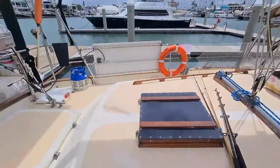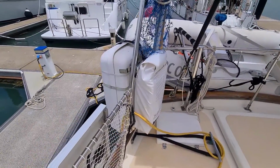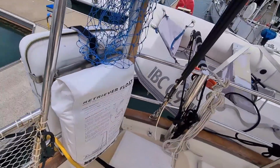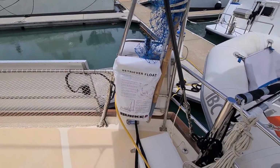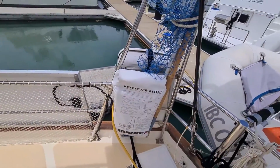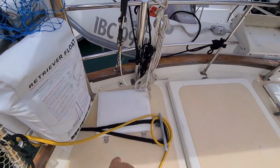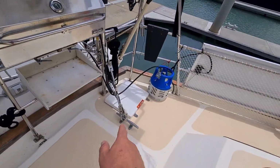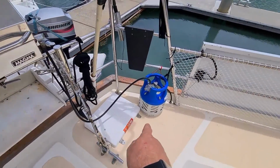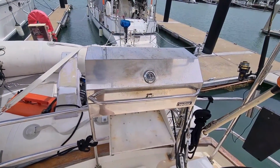But at the back here, we've got the life raft on the side. This one here is retrieval, so if someone falls overboard, we can get the main halyard, connect up to it and pull them up, because there's no easy access when you are in the water. At the back here, we've converted that to our rubbish bin, but it was gas storage, and this one here has 2 gas bottles on the side. On top, that's the gas bottle for the barbecue, which is one of my pride and joys.